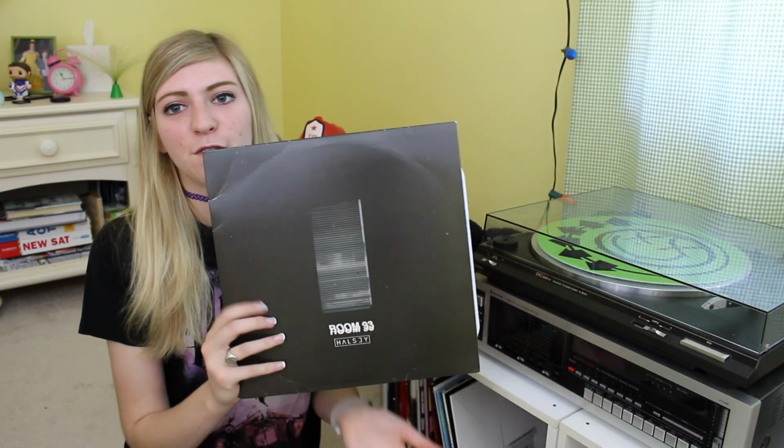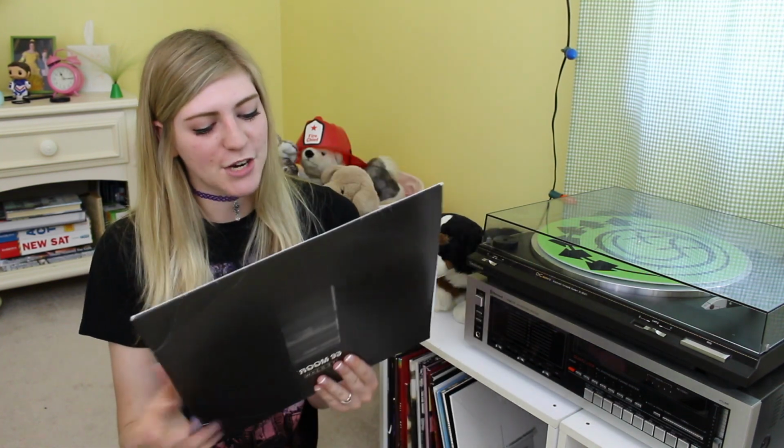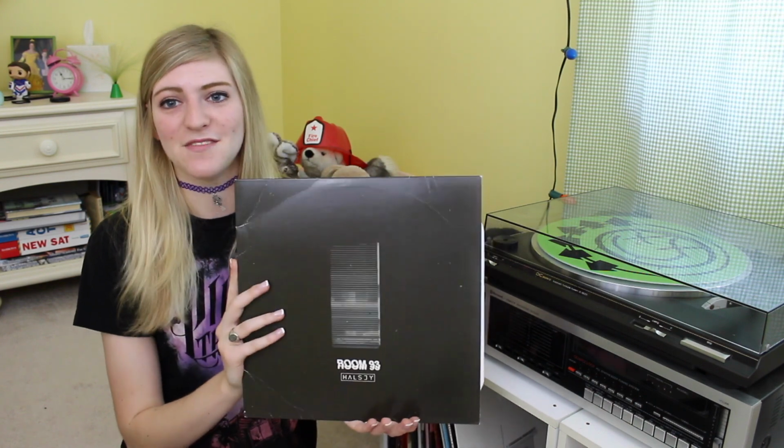I got this album online from her merch store. My favorite song on here is definitely Hurricane, and I love that I now have that song on vinyl.